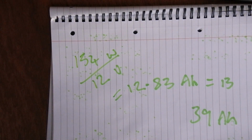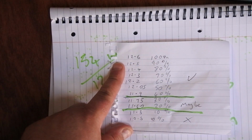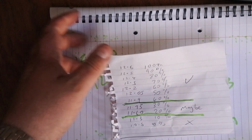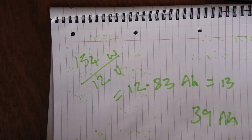Now, of course, you say, well, what about this 11.3 voltage and below, 10% and so on down? Can't you drain the battery till it's zero? You could, using, say, a light bulb or something like that, but you risk damaging the battery and making it hard to charge in future. No, your battery's not designed to do that. Once you reach a certain level, you're supposed to recharge it.